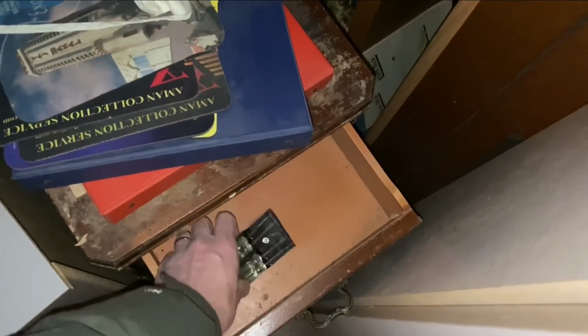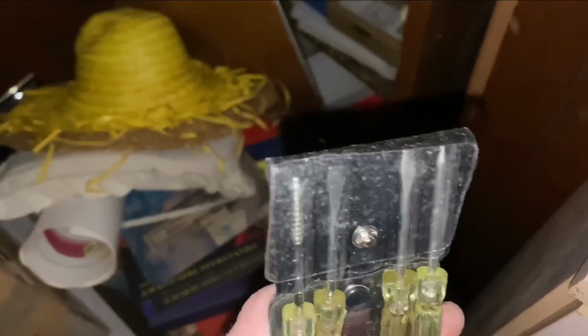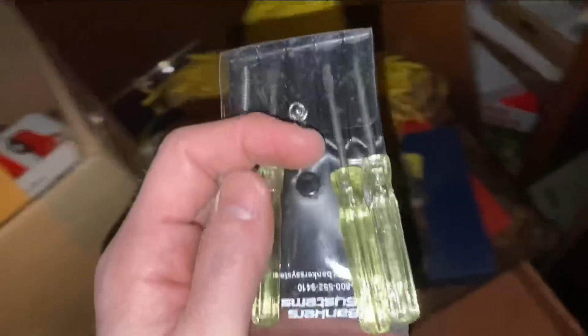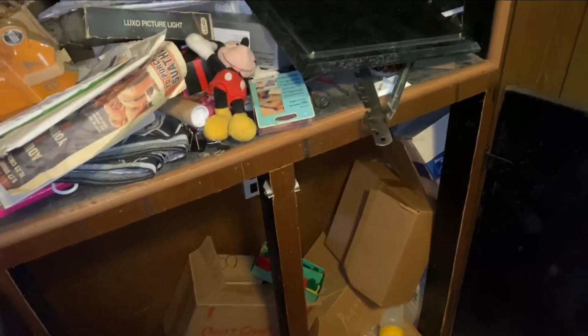Also, make sure you're opening up dresser drawers. This is pretty cool. I like these little small ones here, these small screwdrivers. Nice little small tips that I'm going to add to my blue bag of tools because it will help me get into some smaller screw heads sometimes. So I'm just going to toss this in here. All right, nothing else here for me. I've checked everything out, and it is time to move on.